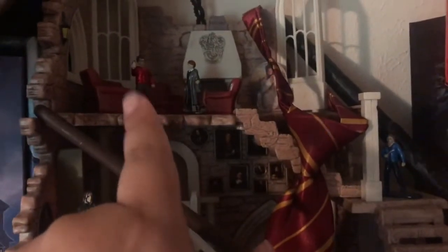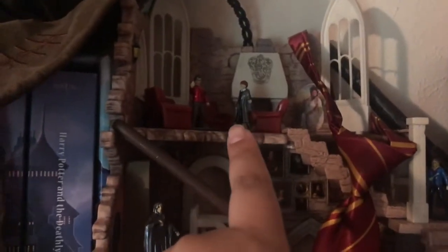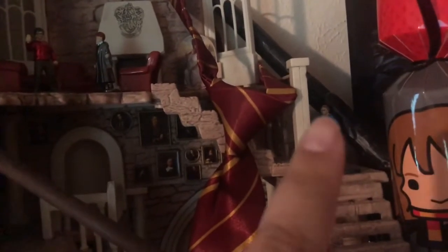So we have Professor Snape right here. Behind here we have Hermione. Obviously we have Ron and Harry up there. Harry from the Sorcerer's Stone, and Ron, I'm gonna say from the Sorcerer's Stone because he looks very young right there. And then we have Hermione, and I'm gonna say this one is inspired by the Deathly Hallows movie because of what she's wearing. We do have Professor Snape in his usual attire. You can tell that's Professor Snape. And then obviously we have Malfoy down here, and I'm gonna say he's from the Chamber of Secrets. He looks a little bit older than Ron does up there.